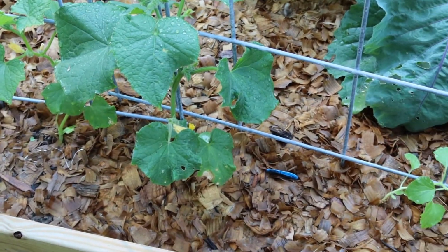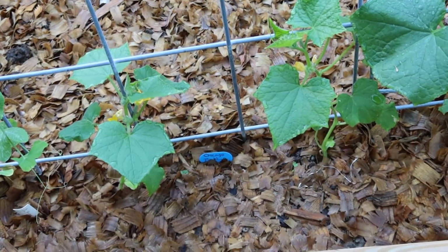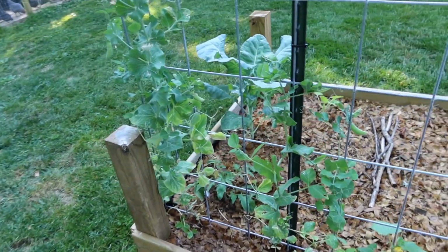And this is the Bait Alpha cucumber. It's really taken off this week. These two are my Chicago pickling cucumbers. My snap peas are petering out. Petering out, that's funny. I didn't mean to do that.